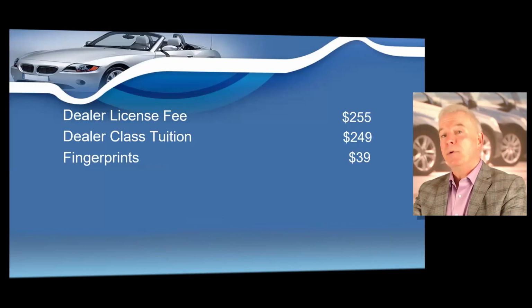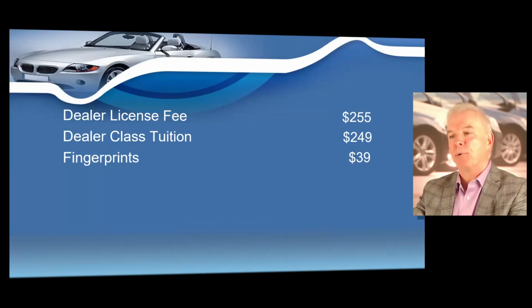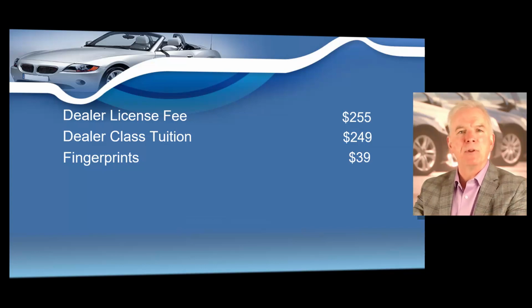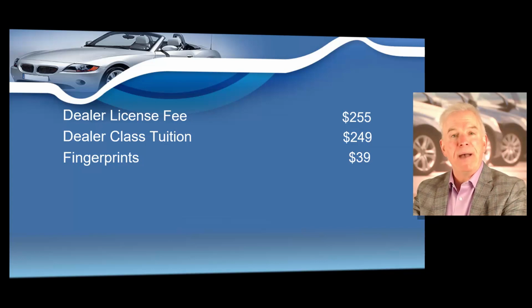Now in your course, we're also going to talk about your fingerprint requirements. You must obtain a BCI fingerprint, that's a Bureau of Criminal Investigation fingerprint, in order to obtain an Ohio dealer's license. And this is normally going to cost about $39, and we will cover this process extensively when you take your dealer pre-license course, and you probably live within 5 minutes from any fingerprint location. Those prices can vary, but most of the fingerprint providers are charging about $39 for that.